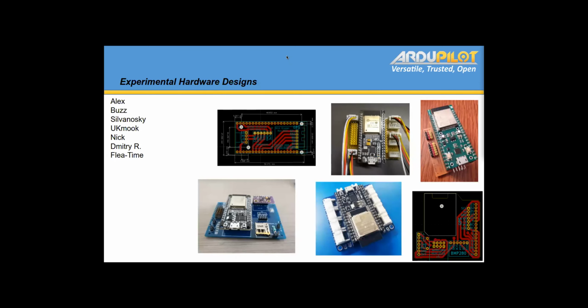For experimental hardware designs, I think everyone has started with a breadboard, maybe went to perf board. Some have had custom boards made. Buzz's design was made a couple years ago. Charles is working towards his PhD. Dimitri, a relatively new user, is making a sailboat. I have seen designs from UK Nuke and Flea Time. Myself, I'm focusing on single board design, so I'm able to make it at home with my daughter. I really use this entire project as a way to be able to do projects.